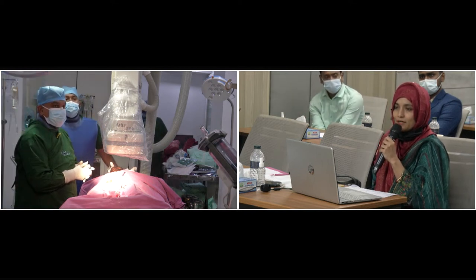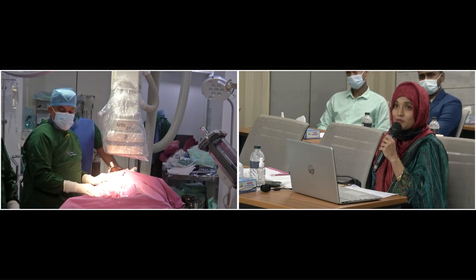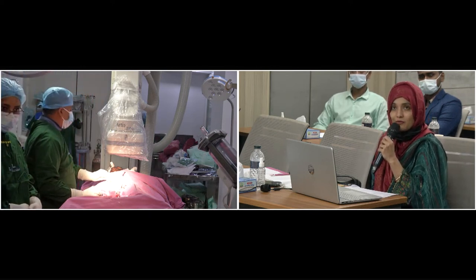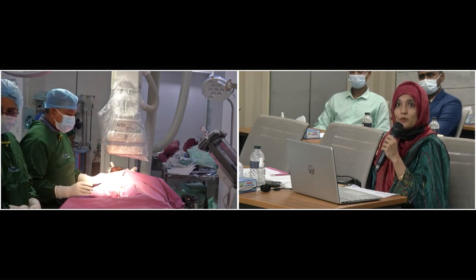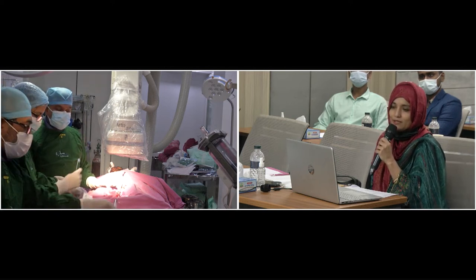Sometimes we find cases with recurrent respiratory tract infections, and we treat them as pneumonia or viral respiratory tract infections. So we need to keep in our mind that it might be discovered as a new case of congenital heart disease. And VSD device closure is going to be done on Tanvir, 6 years old, weighing 16 kg.